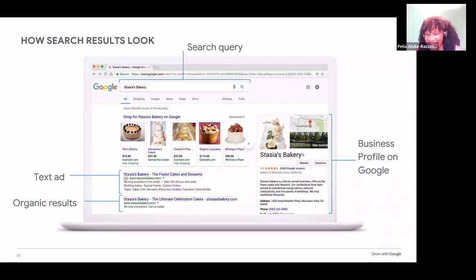So SEO, you cannot pay for SEO, right? You can pay for ads. Because you're paying for ads, it does not impact or guarantee that the actual website will show up in the center well of the page, which is where the organic results show up. Google's algorithm identifies organic results as the most relevant and useful matches for the search. Clicks on links in the organic results section are free, of course. And it's important to note, like I said, that you cannot pay Google to be shown in these results. On the right sidebar, you will see a business profile on Google and a location.